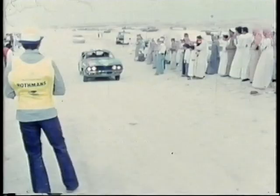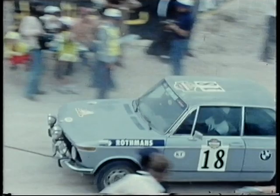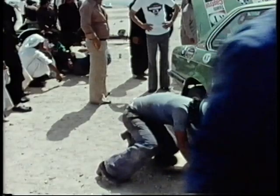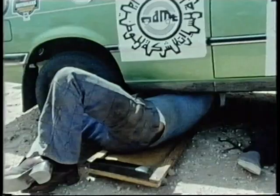Late afternoon, and by now the retirements outnumber the survivors. The salvage operation begins. Tarek's BMW shows signs of a repetition of the prop shaft problems that plagued him during the night. The mechanics check everything meticulously, as retirement so close to the finish would be such cruel luck.